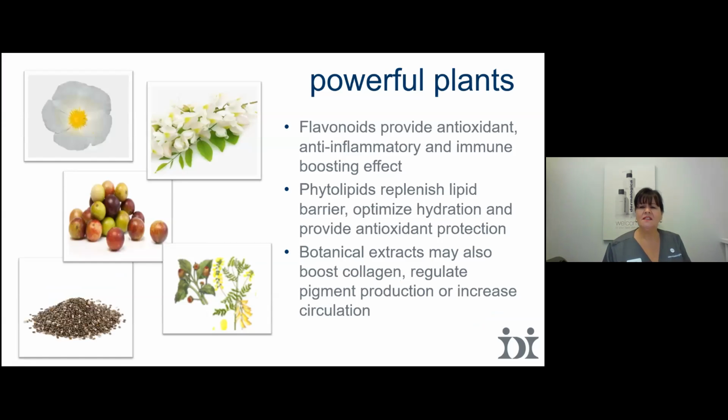All right, so looking at our powerful plants. Botanical actives are huge, and we should never really underestimate all the results that we can achieve with our plant extracts. Plants possess natural phytoactives or chemical components that have the ability to impact the structure and health of our skin. Phytoactives are used to address many different skin conditions.